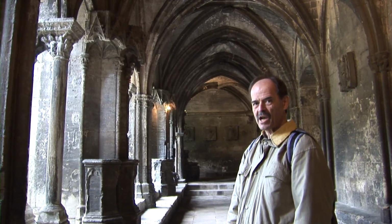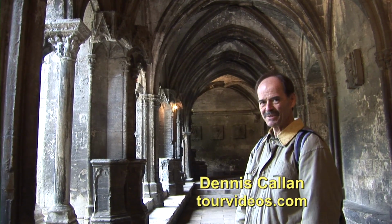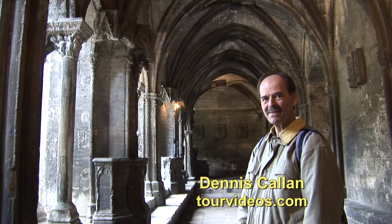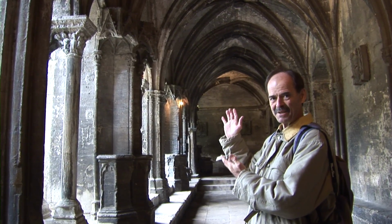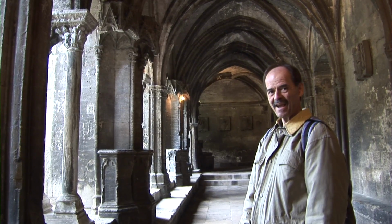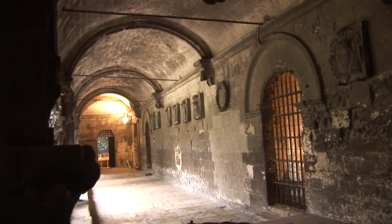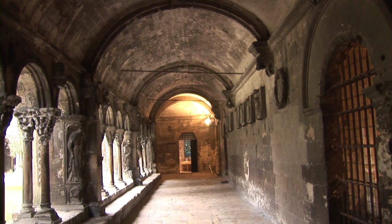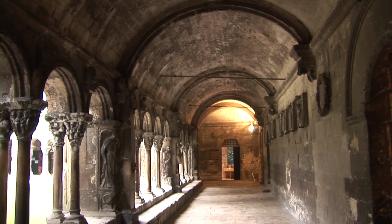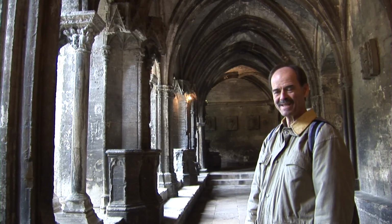We're in the cloister in Arles, and it's really quite a lovely cloister. There's an interesting mix of architectural styles. We have the Gothic on this side. You can see the pointed arches, and the other half of the cloister is actually earlier with the Romanesque barrel vaulting. So it took about 300 years to construct this one cloister. It's a very calm and peaceful place.